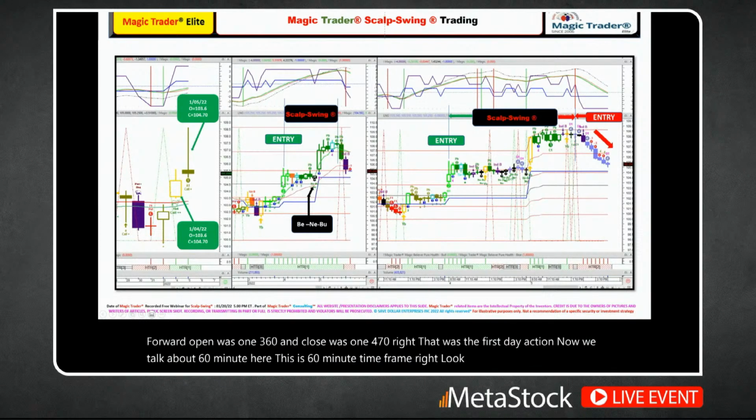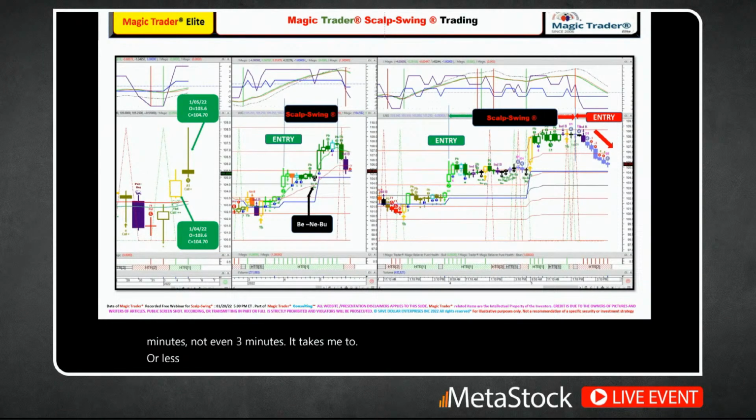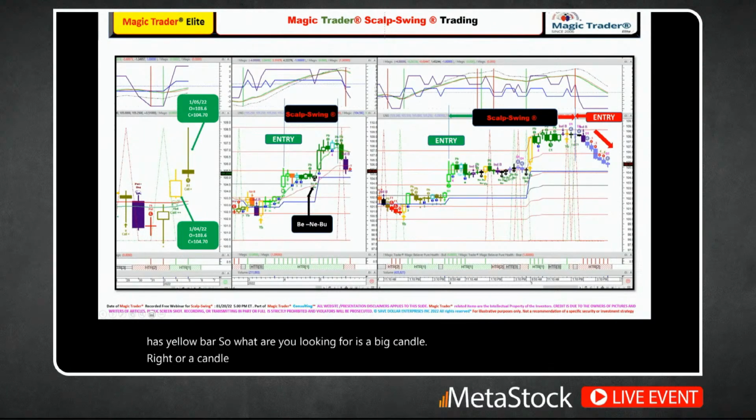Look at the entry. As soon as you start scanning, this is key, at 9:30 to 35, you have only a few to scan, right? And if you have a fast computer, it will not take more than 3 minutes. Not even 3 minutes. It takes me 2 or less minutes to scan 900 securities, right? And now we got left with 2. So you just have to look at the chart. And if you're looking for a yellow bar, you don't need to worry about daily. It has a yellow bar. So what you're looking for is a B candle, right, or A candle in here on a smaller time frame, which is 60, which is really a gatekeeper.